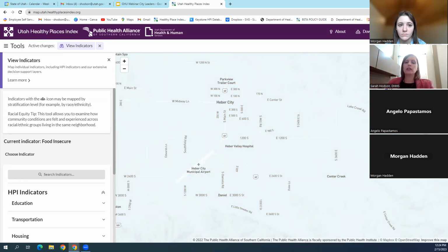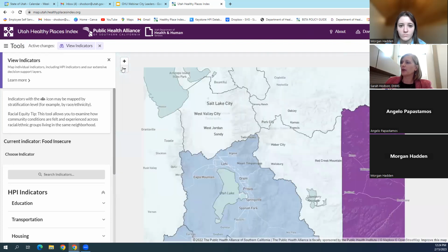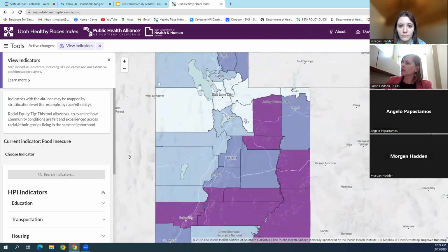So for some of the indicators, all the geographies are not available. And that's true for food insecurity. So you wouldn't be able to look at it as city or town, that data is not available. But the map will automatically update for you so that you can see what geographies are available. I'm going to scroll out so we can see a comparison across the state. So sometimes you may only find data available at a county or another maybe local health district level, but you can still get a sense of what's happening where you live for this data as well.